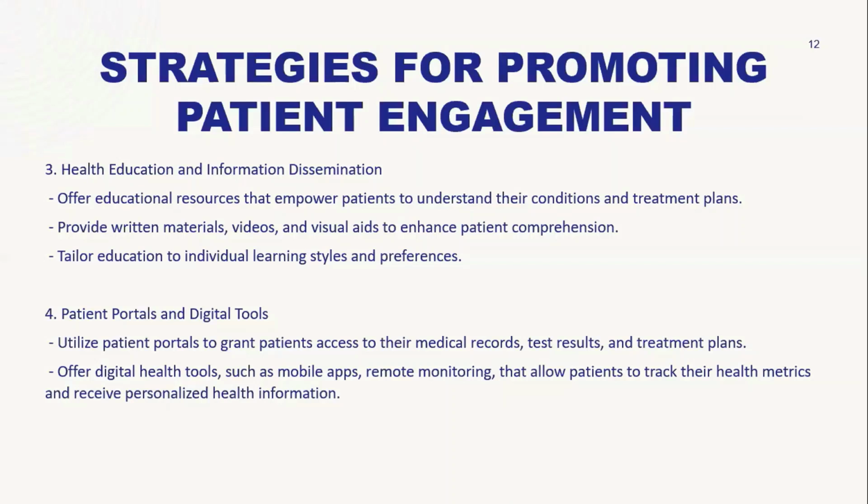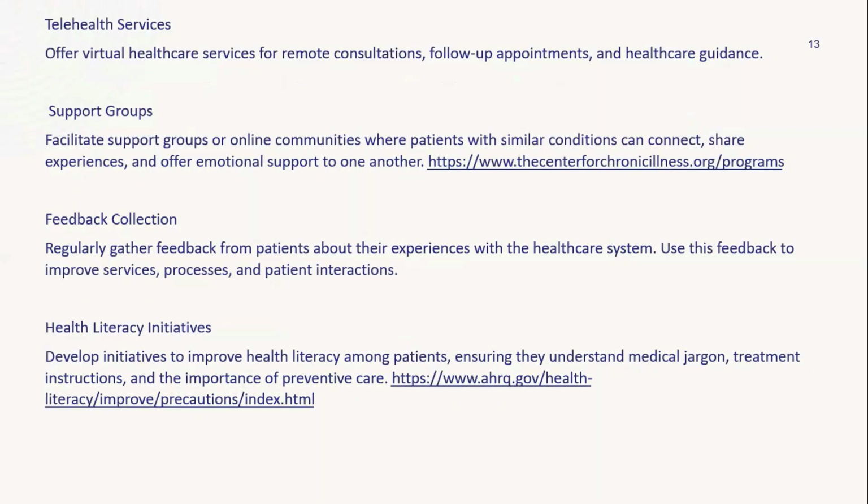Okay. All right. We can also offer, hold on, I have to move this out of my way because I used up the entire slide. Telehealth services. Oh, I love telehealth services. The VA is like the best at telehealth services. They are like the vanguard of telehealth. Offer virtual healthcare services for remote consultations, for follow-up visits, for healthcare guidance.